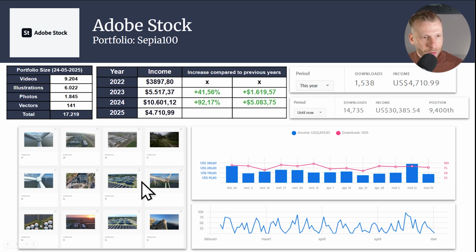And here on the left, you see some of my bestsellers. So wind turbines, data centers sell really well. FPV videos here we see as well. And this is a wastewater treatment plant. Solar panels, petrochemical silos. So these things sell well for me at Adobe Stock.